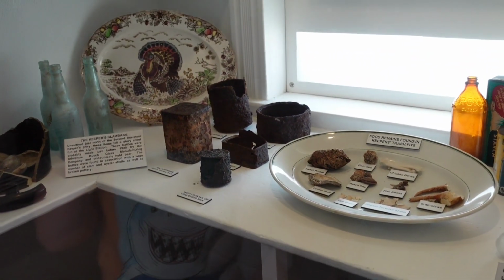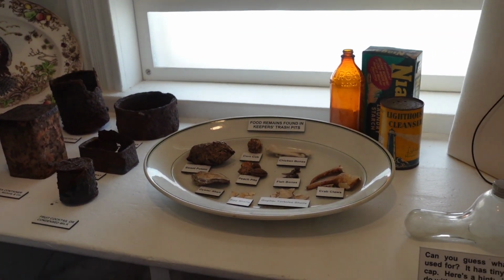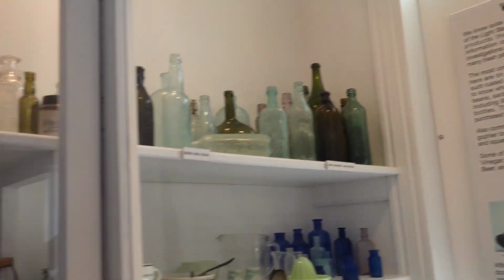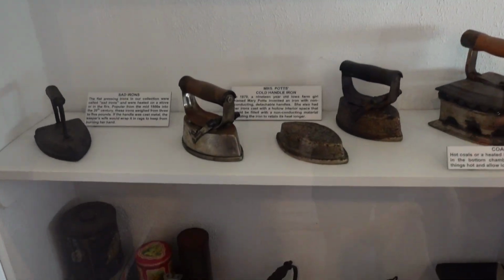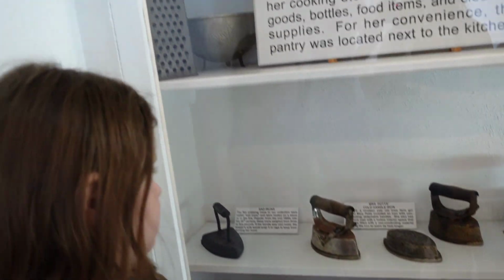Food remains found in Keeper's trash pit. Whoa, they found all the food over here. Okay. That's crazy. Each keeper's dwelling had a pantry. This was where the keeper's wife stored her cooking utensils. Yeah. Well, times have changed. Yeah, good for me. It's good for me.